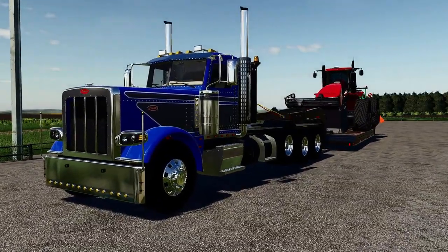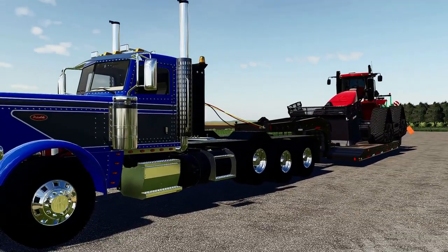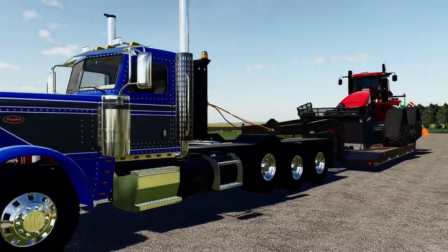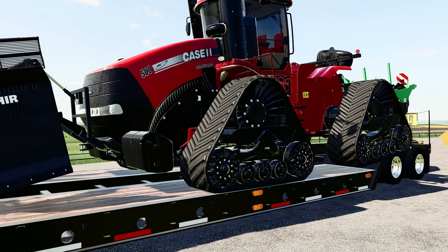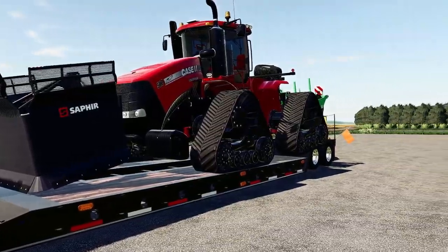We got a Peterbilt, a 389 Peterbilt. Boy, does this thing look fancy. Man, I love that paint scheme on this Peterbilt. Of course, we got a Rotatrack Case tractor, 500. Guess what we're gonna be doing with this, of course: leveling out that silage and packing it.